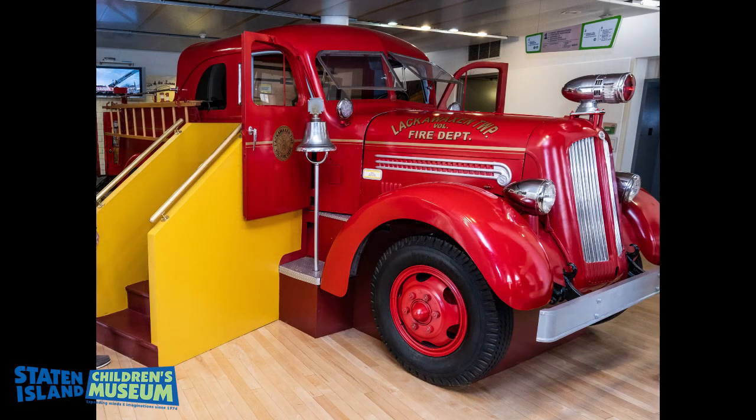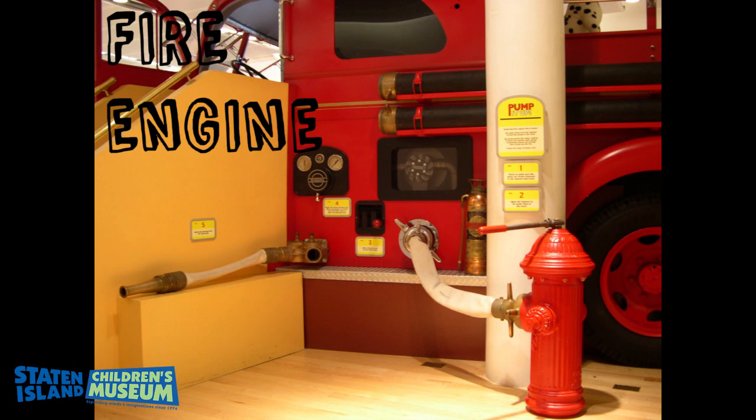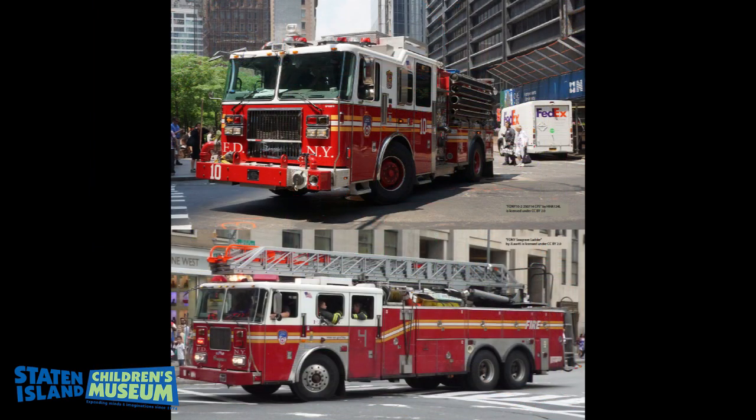Which do we have at the museum? That's right, we have a fire engine because we hook up to the fire hydrant. Can you spot which is which when you go for a walk?